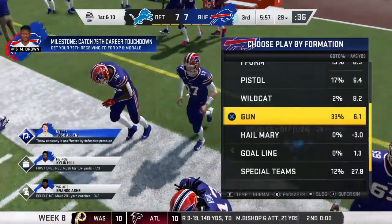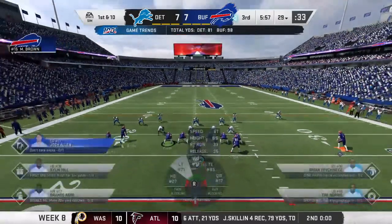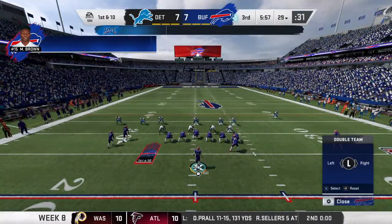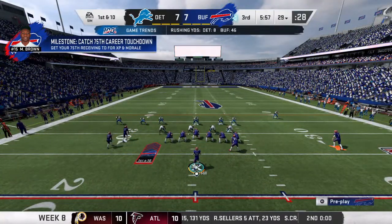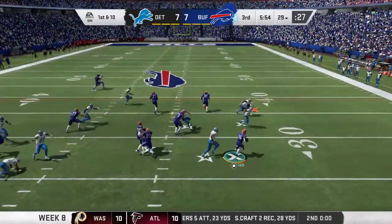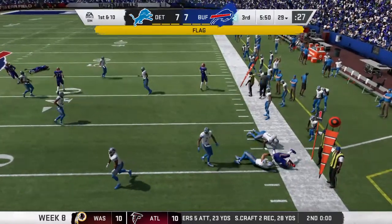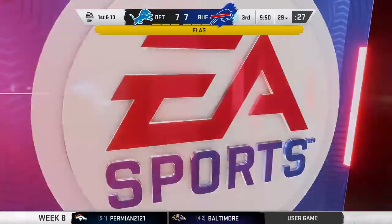Out come the Bills now as they'll go on offense first here in this third quarter. They have a chance to break our tie here as we get a look at the first drive of quarter 3. And it's such a tone setter, isn't it? Because both sides are trying to seize momentum to begin the half. What do they have dialed up that'll give them an advantage to move the ball downfield? Let's find out what they have dialed up.